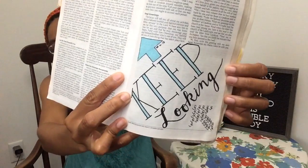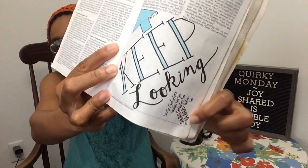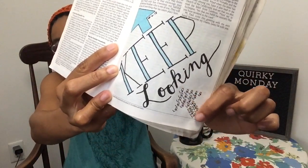And that's what it looks like. So the keep looking, and then it's an arrow with all of the words up in it. So that's what I did on that Sabbath. And then this past Sabbath, I woke up feeling very anxious for a few different things. And I kept thinking, I really need some peace right now.